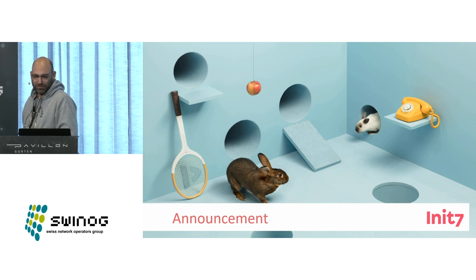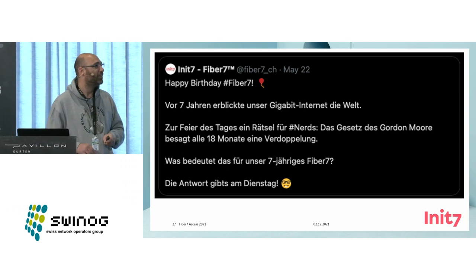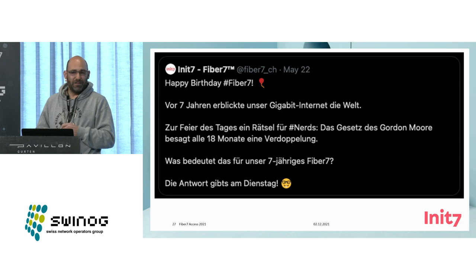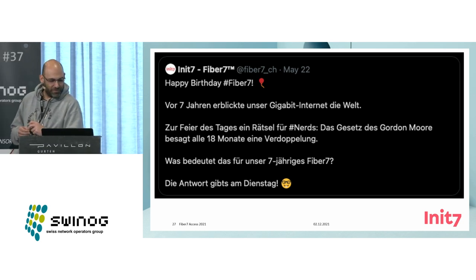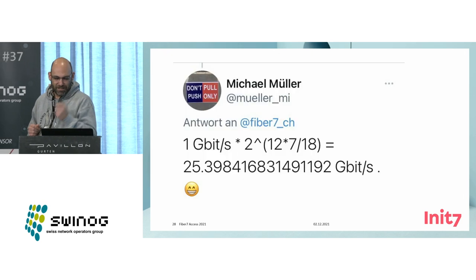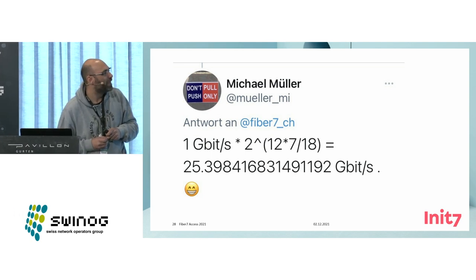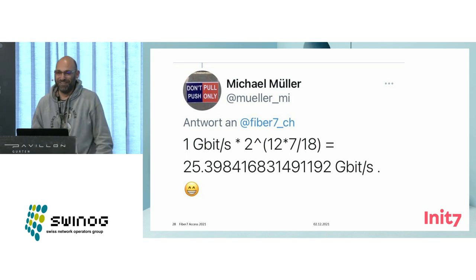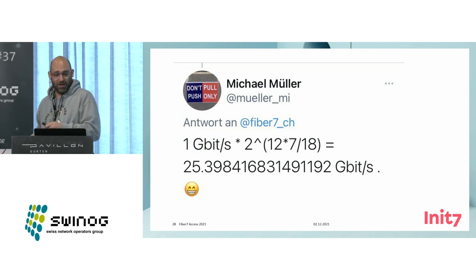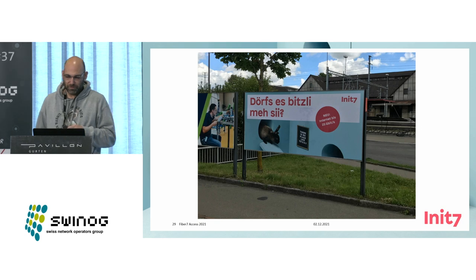So then came the announcement. Freddy did some kind of Easter egg tweeting saying, happy birthday, Fiber 7. 7 years ago, we started gigabit, so what is it going to be? And there was a hint in the middle about Moore's law. And indeed, someone quickly found out that if you apply Moore's law on 18 months, you get exactly 25 gig. That's all luck, really, but it's fun. So we announced that. And we did some advertising in Winterthur with the 25G.